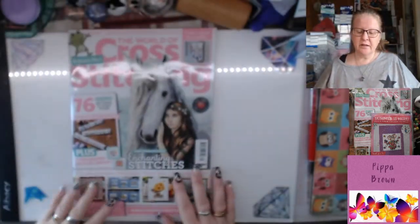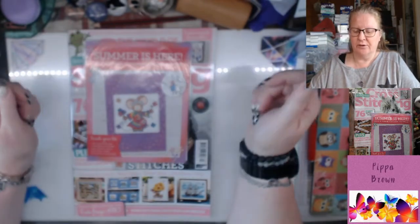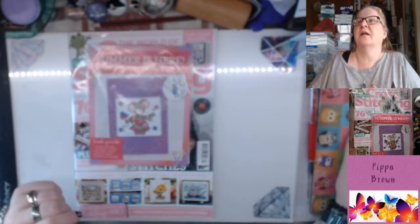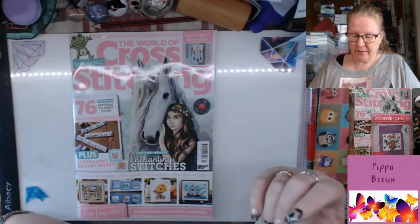So there you go. Cross Stitch magazine. You get the furry mouse as your bonus from Furry Tales, and you can't see a blinking thing. There you go. There's the magazine. So you've got Anne Stokes.